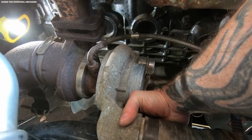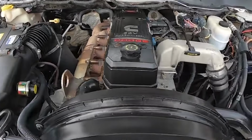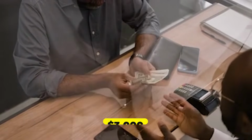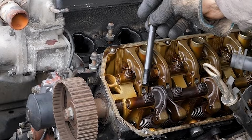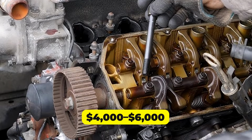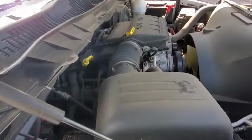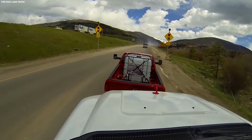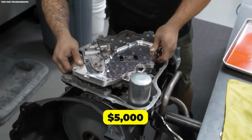Turbochargers were another weak link. The variable geometry turbos on early 6.7 liters often failed well before 100,000 miles, costing $3,000 to $4,500 for replacements. Head gasket failures also became more common, with repairs easily topping $4,000 to $6,000. Even the transmissions behind these engines weren't invincible. The 68RFE automatic struggled with heavy towing, leading to rebuilds in the $3,500 to $5,000 range.